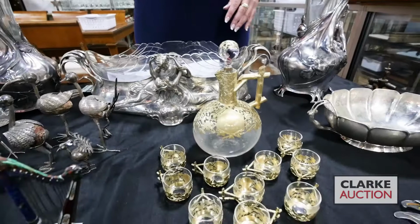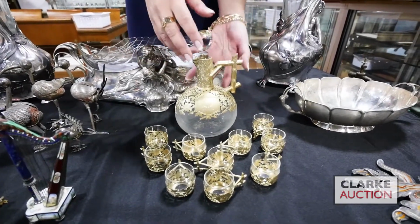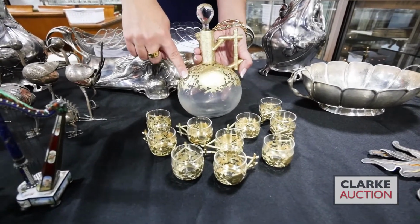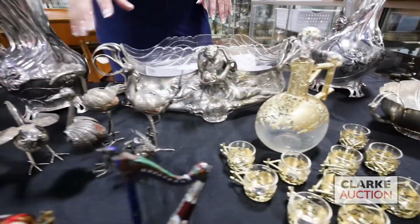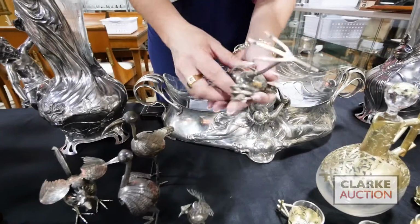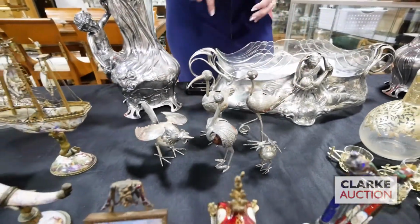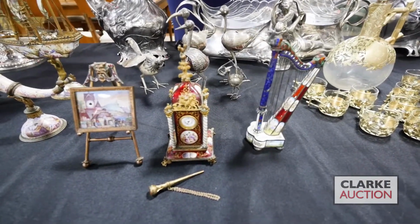Here we have this French gilt silver decanter set, really beautiful bamboo form handles, open work design to the silver, gilt silver work, all pieces together really quite nice. A grouping of Mexican sterling birds with hardstone bodies. So if you see, each of the bodies are these kind of hardstone eggs, and all of these pieces together at $300 to $500. We have a wonderful collection of Viennese or Austrian enameled items.